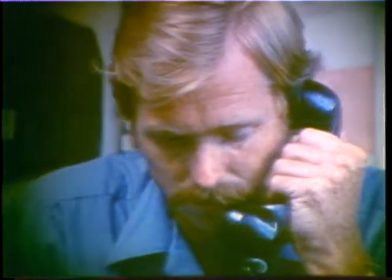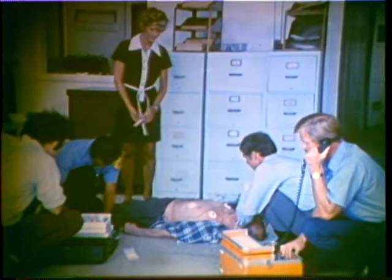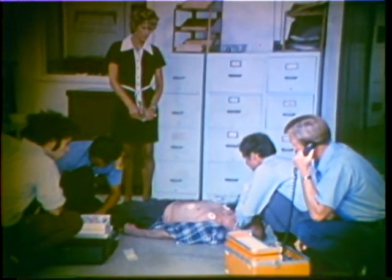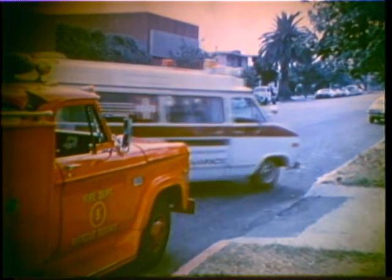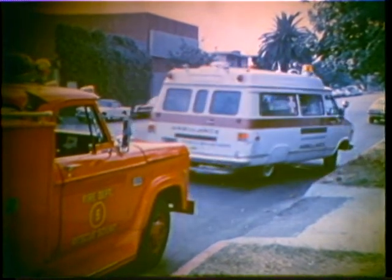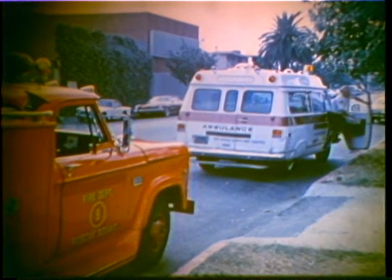An intravenous lifeline is started so that fluids and drugs can be administered. Breathing is assisted with a mechanical ventilator. An ambulance and crew also have been dispatched to the scene to assist.